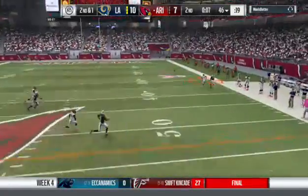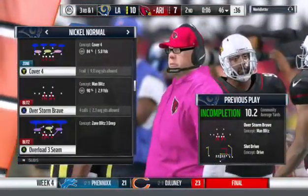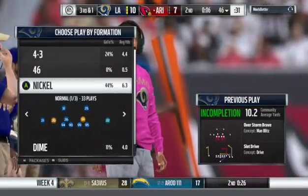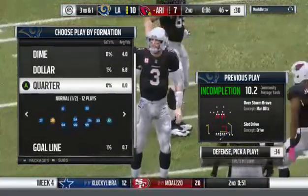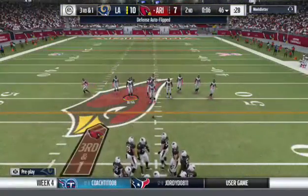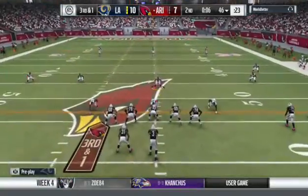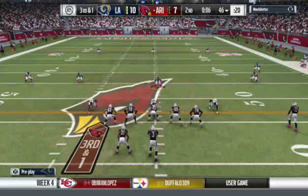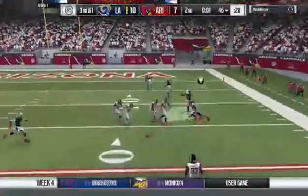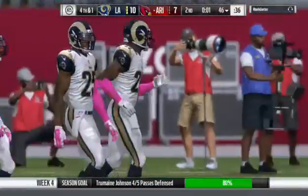On 2nd down, here's Palmer. And that'll be incomplete with just 6 seconds left on the clock. So just 1 yard to go here on 3rd down. Defense really showing respect to the deep ball here, playing off the receivers. On 3rd and 1, it's Palmer. He's going to go for a big play downfield. Incomplete. He had his hands on it but couldn't pick it. But it's now 4th down.